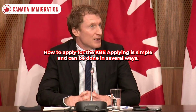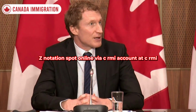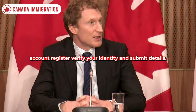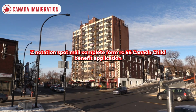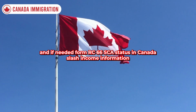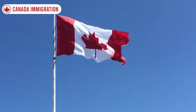How to apply for the CCB. Applying is simple and can be done in several ways. Online, via CRA My Account: register, verify your identity, and submit details. By mail, complete Form RC66, Canada Child Benefit Application, and, if needed, Form RC66 SCH, Status in Canada/Income Information. Mail to your local tax center with residency proof for late applications, over 11 months.